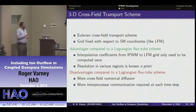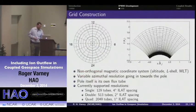The disadvantages to doing it this way compared to a Lagrangian flux tube scheme like PWOM is you get more cross-field numerical diffusion, and the parallelization is not as trivial. There's more interprocessor communication at each individual time step.